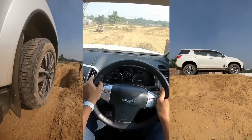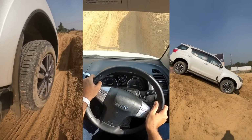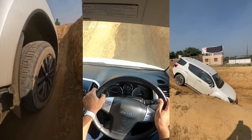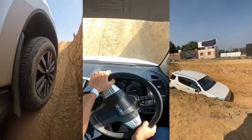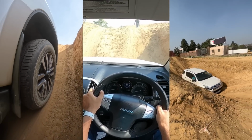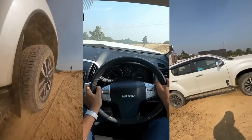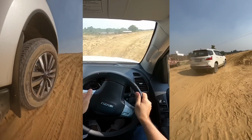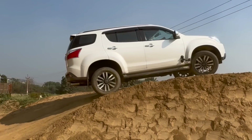There we're just crawling, and there we are going down. Last time I think the Fortuner just scraped the lower part of its front bumper on the next obstacle. So let's see if the Isuzu also manages to do that. I hope it doesn't. I hope the Isuzu just manages to cross it very effortlessly, and I believe it will. So here we go. Not this one, the one after that. And here we are, up and running very quickly. So here we have to actually climb up, turn properly, and then straighten up as well.